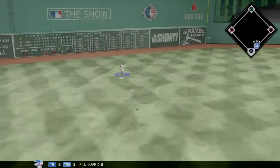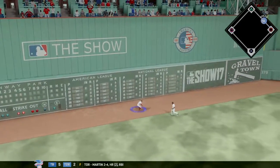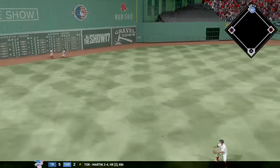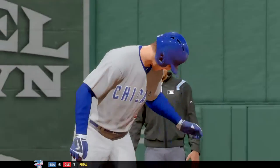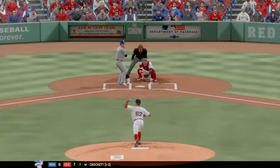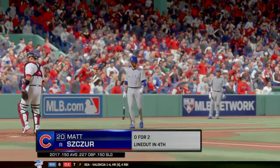Swinging, a liner toward the gap in left center. And this will get down and make its way to the monster for extra bases. And he'll get in at second base as the tying run aboard with a leadoff double. I'll tell you, that's one of the first good swings we've seen anybody put on this guy so far. He's been throwing the ball really well, but that was one of the few mistakes we've seen him make.